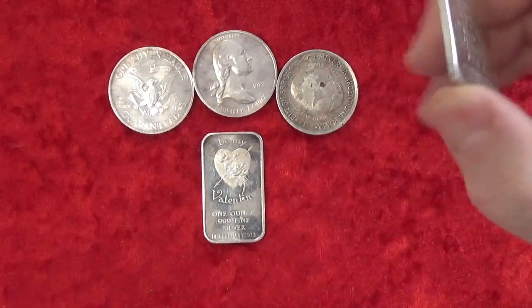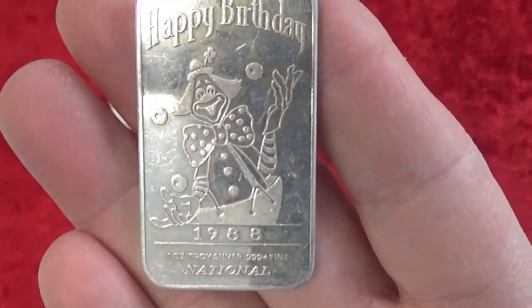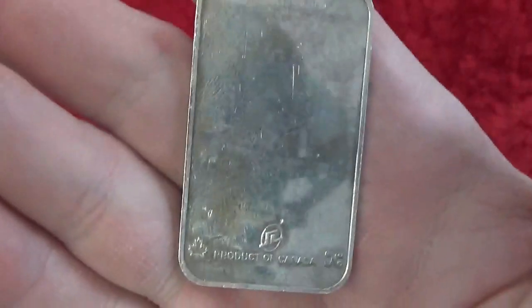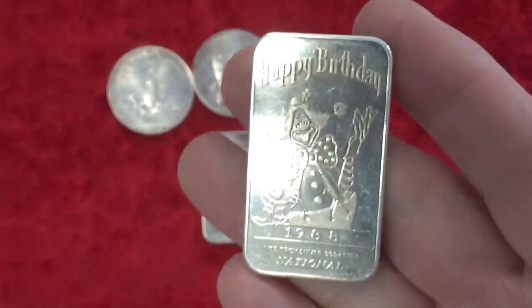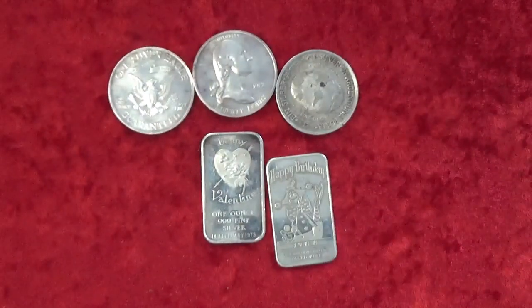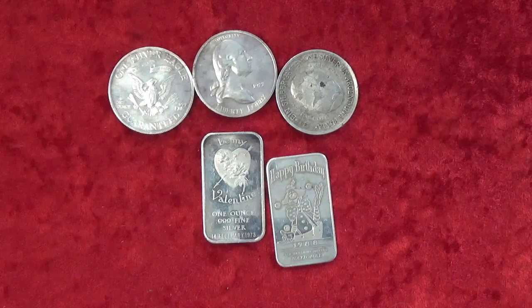Next item I got is a Canadian national bar from 1988. Happy birthday. On the back, you got product of Canada. And let me check. I forgot which. Let me see. This is towards the back of the book. 312 maybe.